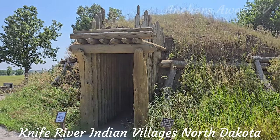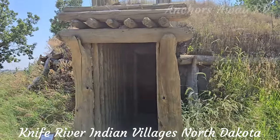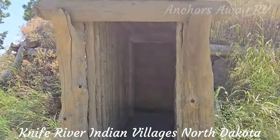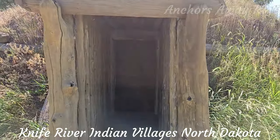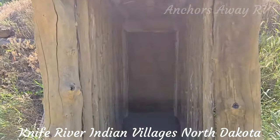So the lodges were constructed on a wooden frame and then packed with mud around the outside. Now these lodges would typically last for about 10 years before they would need to be replaced. So let's head on in.